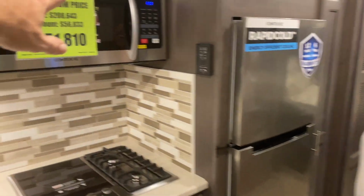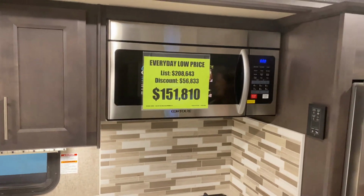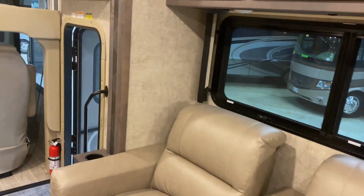Now I noticed there's no oven. I'm assuming that's because that's a convection oven. Convection oven. There you go, Dad. Convection. Because it's got your... Oh. See what you do to me?